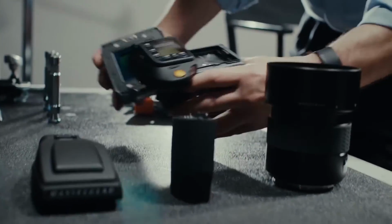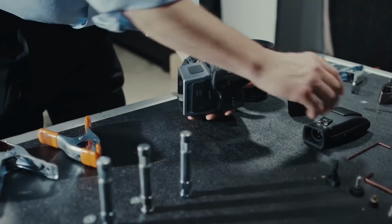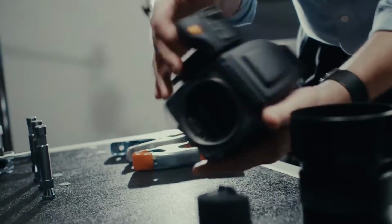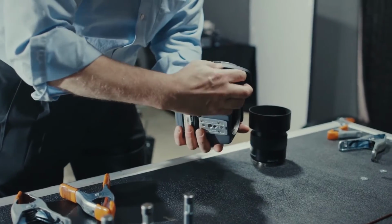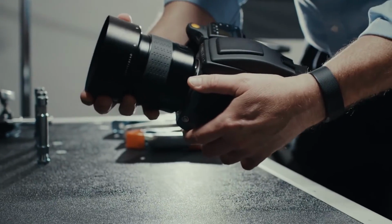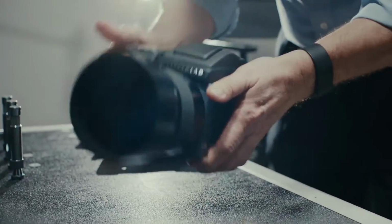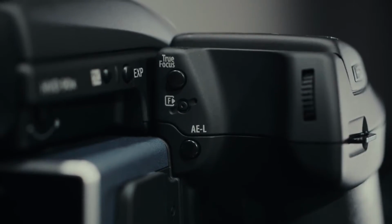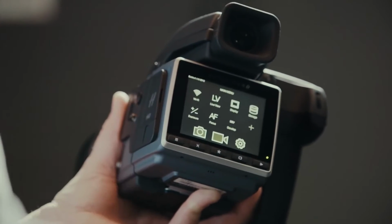Hasselblad have just released their H6D, a brand new camera that offers some significant improvements over the previous models, including a new autofocus system that enables the photographer to lock onto a specific point, such as the subject's eye, and then recompose. The camera even offers a few features more commonly found on today's smartphones and compact cameras: Wi-Fi, a touchscreen, and even 4K video recording.